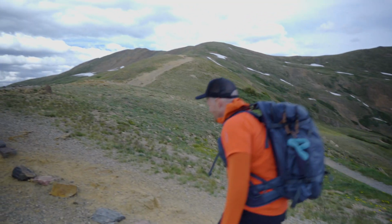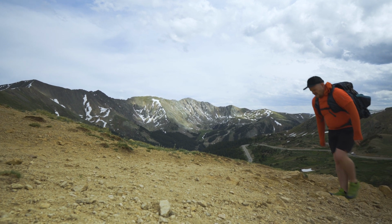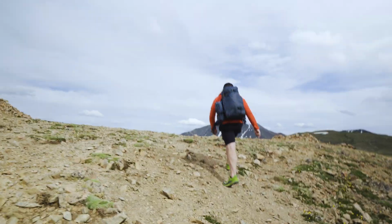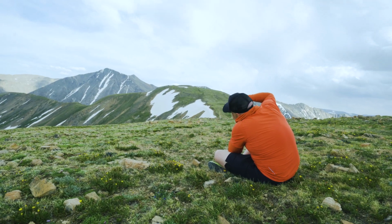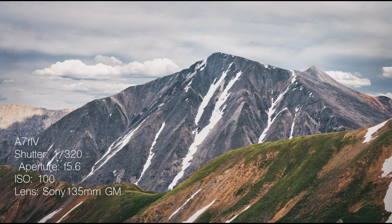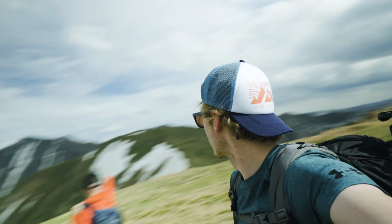that. Yup. Right over there. We made it to the top of this little mountain. I think, is that Grizzly Peak over there? No, that's Grizzly Peak. Okay.